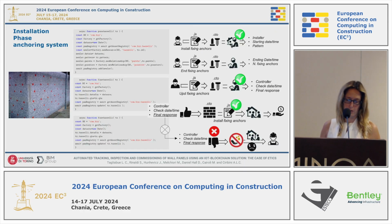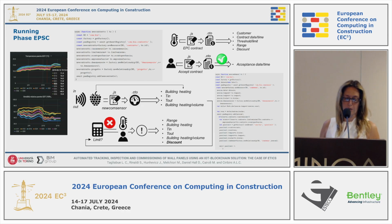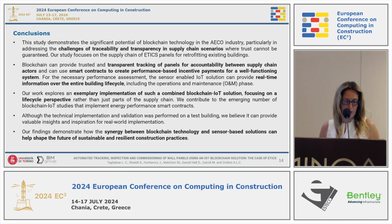And then we checked in the blockchain and smart contract procedure how to check the different steps in the installation phase, for example, in this case of the anchoring system, and in the running phase the difference of temperature that can give us information about an increased thermal flow. So we want to demonstrate how to face the challenge of traceability and transparency in supply chain scenarios, and we use this chain of the insulation panel to explain this approach.